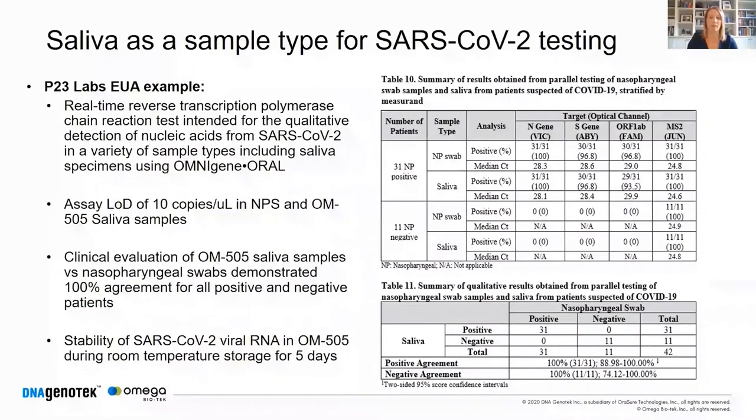In addition, several emergency use authorizations have been granted by the FDA using DNA Genotek devices in their diagnostic workflow. For example, T23 Labs was granted an EUA for their TACPath SARS-CoV-2 assay that is RT-QPCR based. They validated their assay for use with a variety of specimen types, including oral and nasal pharyngeal swabs, as well as saliva collected and stabilized in the OMNIgene oral devices.